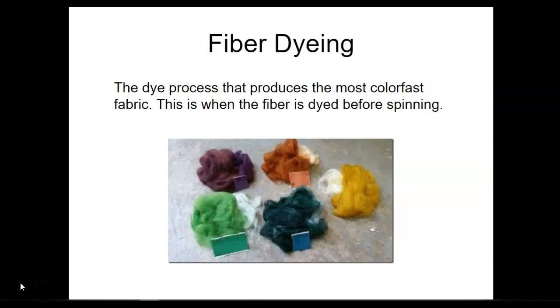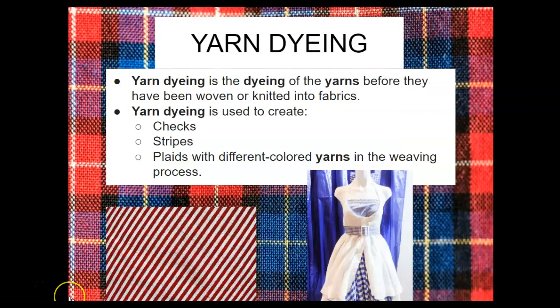So for instance, if you have a pair of black jeans that fade off onto your skin, then that more than likely has been garment dyed. Whereas if the fiber is actually dyed and then spun into yarn, it's not going to fade, it's going to last a lot longer. Yarn dyeing is the dyeing of the yarns before they have been woven or knitted into fabric.